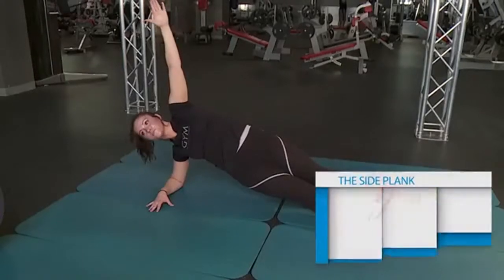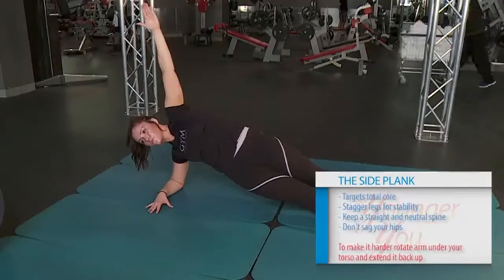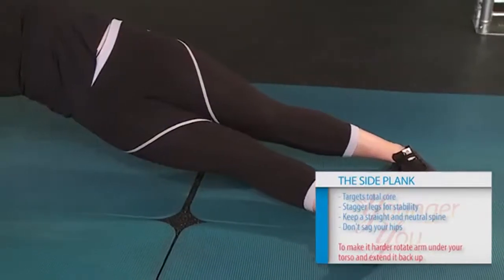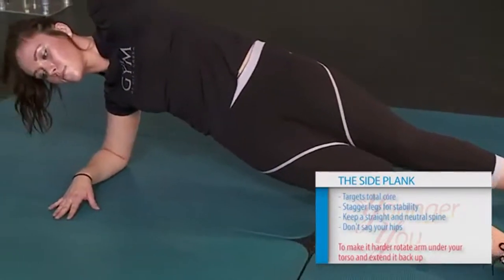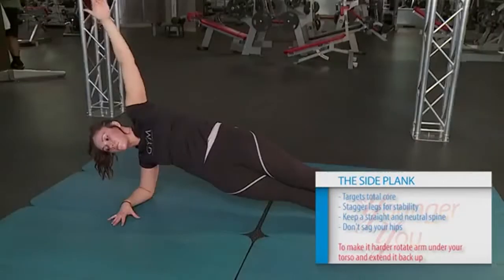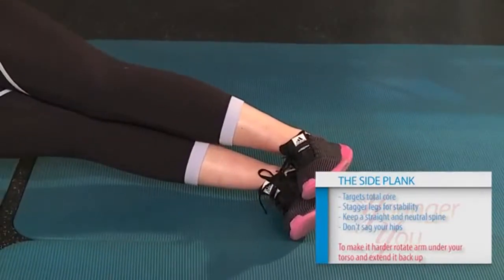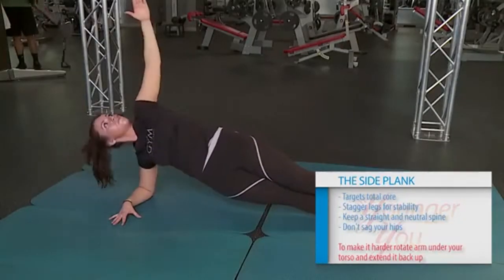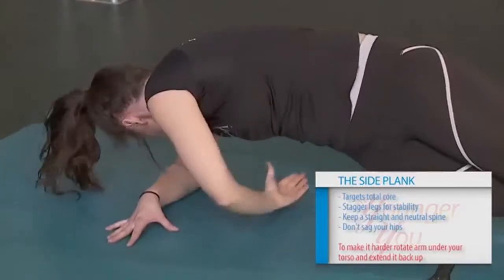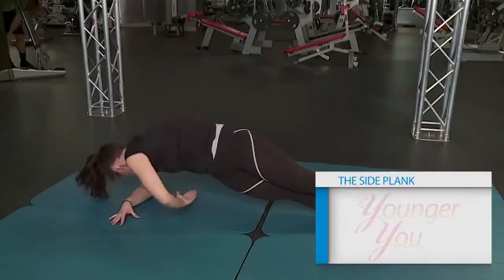This exercise is called the side plank. This exercise is for the total core, abs, obliques, and internal core muscles. You would stagger your legs for better balance and stability. Make sure to keep a straight and neutral spine and don't sag your hips. To make it harder, you would stack your feet. Take the extended arm and tuck it under your torso, twisting your body, and then raising your arm back up. Hold the easy version 30 to 60 seconds. For the hard version, do 10 to 20 reps per side.